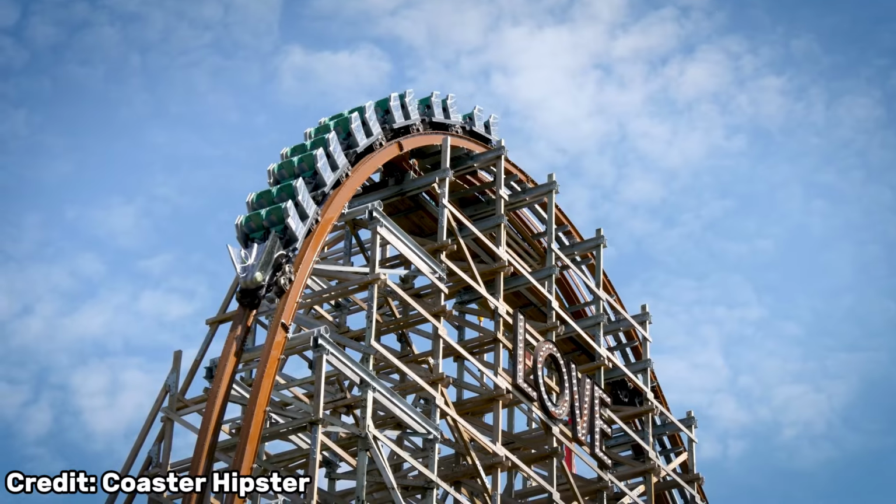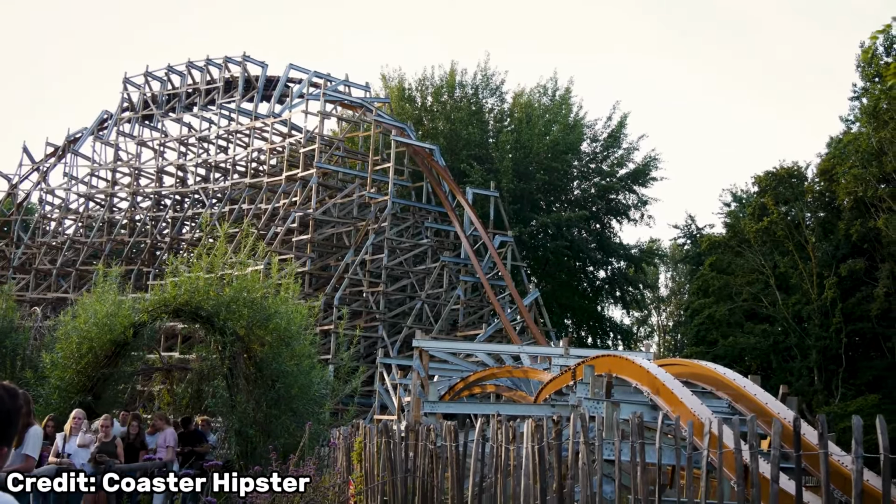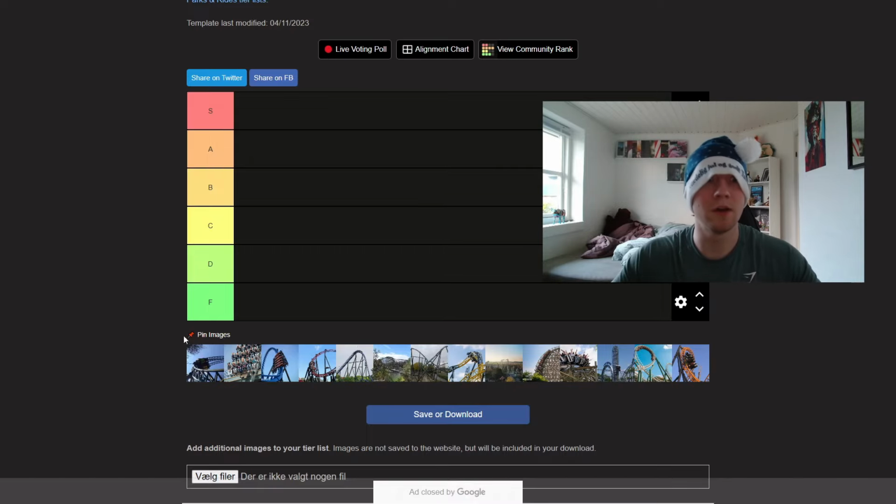And yet again, I'm quite stupid because the Benelux also includes Luxembourg, but this is actually one of the smallest countries in the world, so it doesn't really have any roller coasters. And before starting this tier list, the only thing I have to say is don't mind my room, it's quite messy right now. So now let's rank the coasters in the Benelux. So now let's get into this very interesting video.